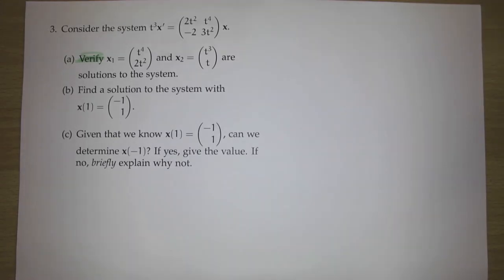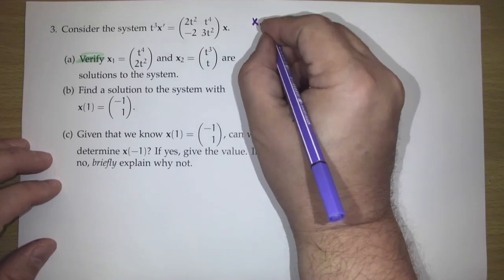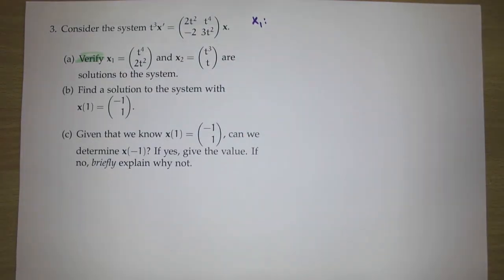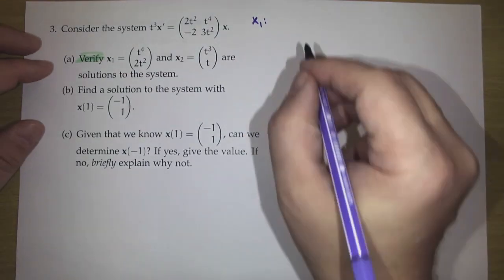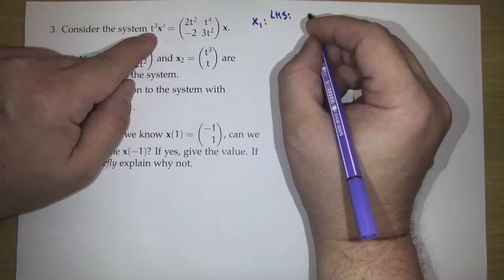Now the nice thing about verify problems, if you see a verify problem, you're like, free points. Because I know what's going to happen. I plug it in, and I'm going to get things that match. Now if they don't match, what do you do? Repeat the work until you find your mistake. So you just keep going until you've got your points. We love this, free points. Woohoo! Okay, so let's start with our x1. When we say plug it in, we mean plug it into both sides. So on the left-hand side, well, we're going to have t cubed.